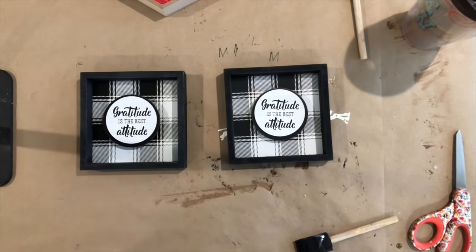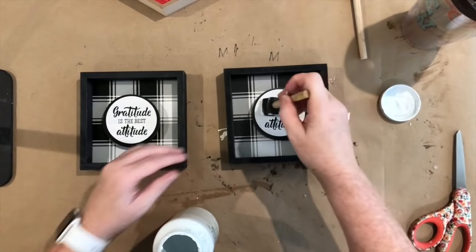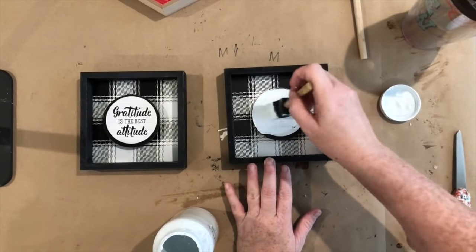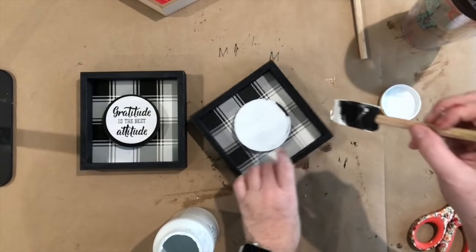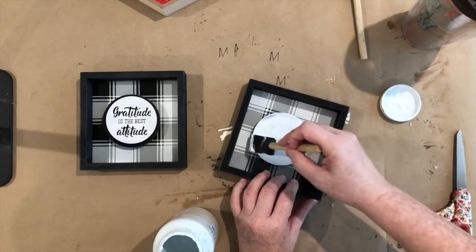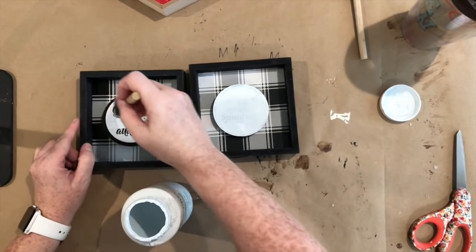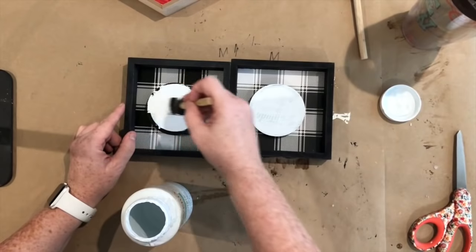Okay, so now I'm ready to start on this other version of this scene. So taking some of my Waverly white chalk paint, I am simply just going to paint the center of these. I liked the black and white plaid on this, and so I'm gonna go ahead and just paint the center. I'll end up putting three coats of white paint on them. And then I'm gonna be applying a stencil to it.